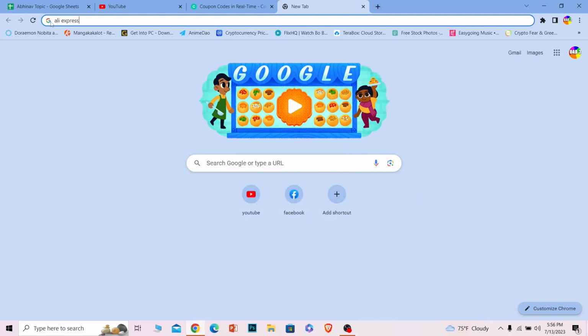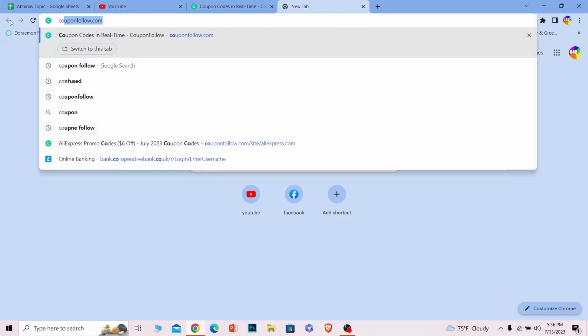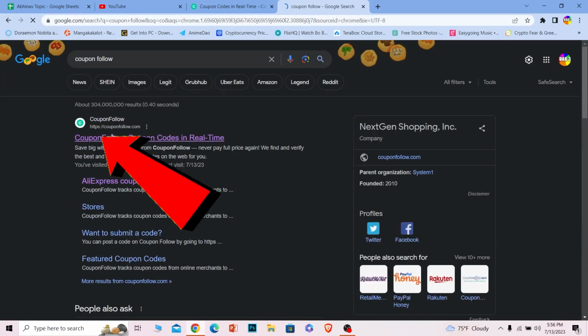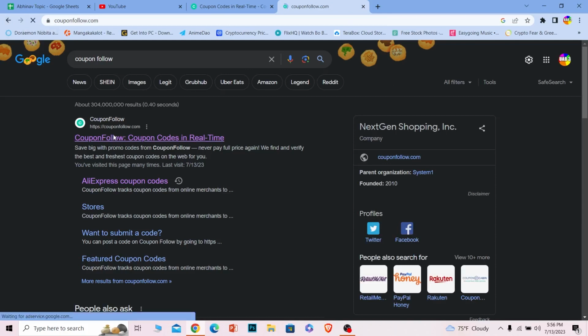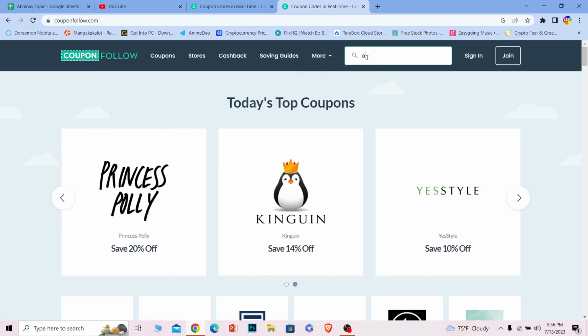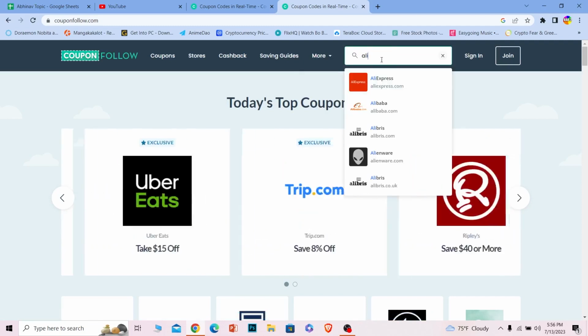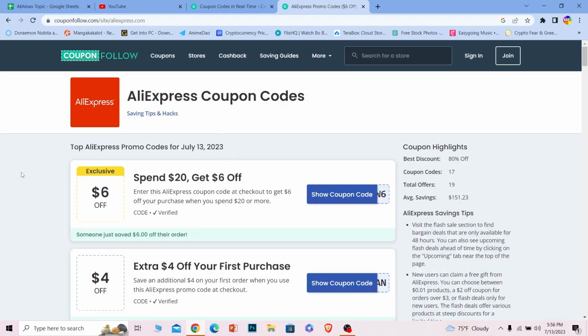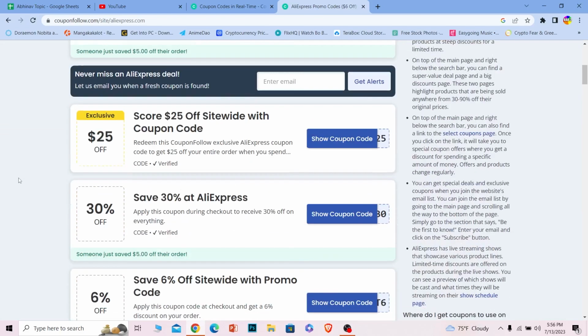Let's move on. First step, you want to go to this website called Coupon Follow. Search for Coupon Follow, and after you search for it, the first option, Coupon Follow, you want to click on it. It'll take you to its official website. Now once you're on this page where it says search, you want to click on it and search for AliExpress. Once you write Ali, it should show you AliExpress, so just click on it and all the promo codes available for AliExpress are going to be shown over here.